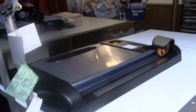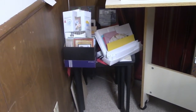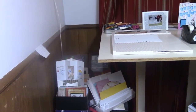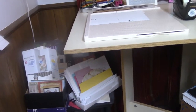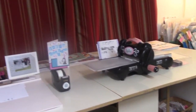The next table is fully extended also, and right beside it I have a little set of stacking tables, which to the left you will see a box, and that is masculine cards, and right beside it is the box of scraps that I cut off from my 8.5 by 11 paper, and I use that. Now this table has my Big Shot, my scoreboard, my tape dispenser.